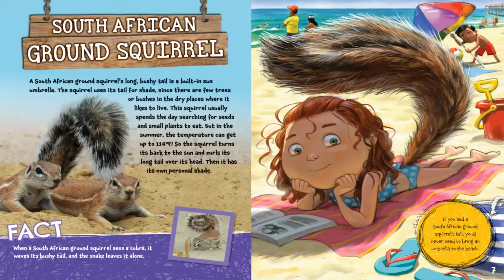When a South African ground squirrel sees a cobra, it waves its bushy tail and the snake leaves it alone. If you had a South African ground squirrel's tail, you'd never need to bring an umbrella to the beach.